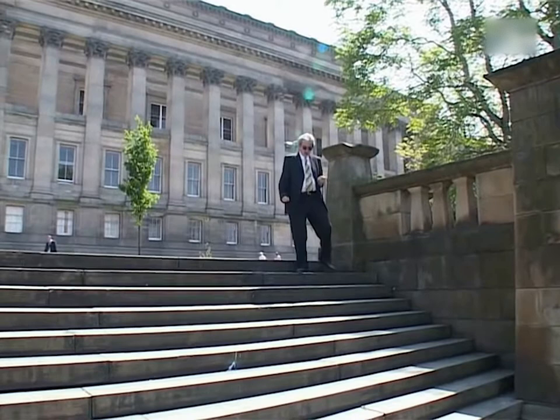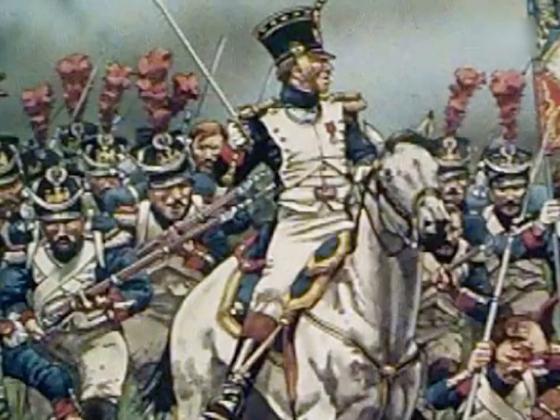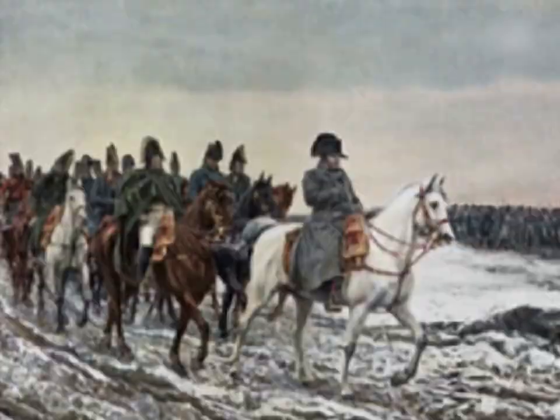What people don't notice when they're walking through St. John's Gardens is that it's still consecrated ground belonging to the French prisoners of war from the Napoleonic Wars that are still buried here today.